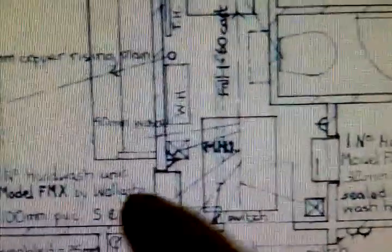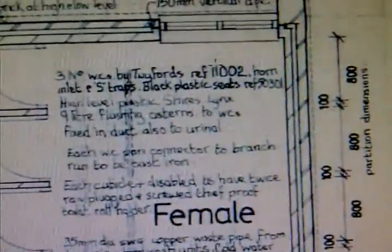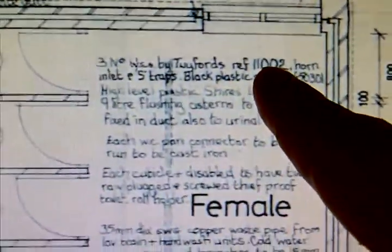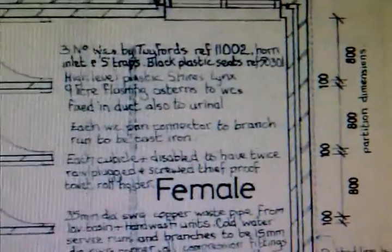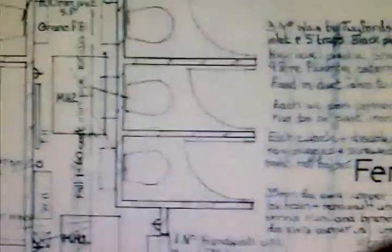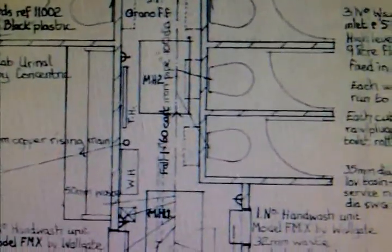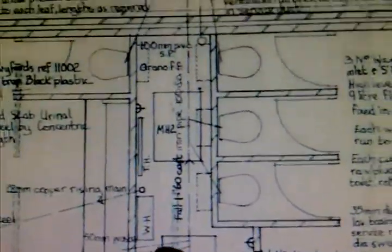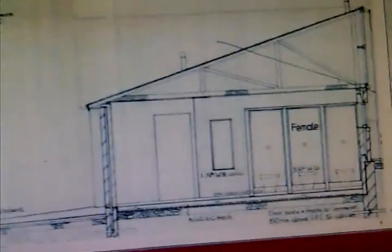Here you can see the duct along here. It's got the Wallgate unit, hand wash unit model FMX by Wallgate, and here it's got the ladies WCs, which would have had the exact same pan as the men's, and then here it had high level plastic Shires links, 9 litre flushing cisterns to WCs, fixed in duct also to urinal, which means all the WCs would have had Shires, so it'd been concealed Shires links basically. Shires still around 1982, but they used to be concealed. Urinal would have also had concealed Shires. So that's probably the most detailed plan of anything I've ever seen. It's quite exciting actually.